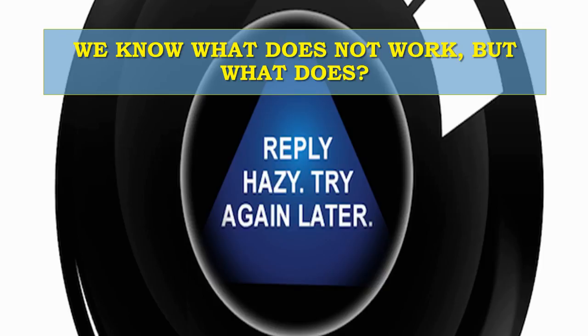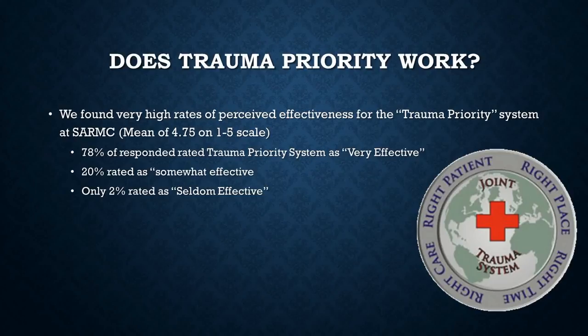But before we invent a wheel and try to create a brand new process, let's look at some things that do work. So again, we keep going back to these TSEs, these time-sensitive emergencies: trauma, stroke, and STEMI. So we looked at trauma, stroke, and STEMI, and we did this using a Likert scale. A Likert scale is a 1 to 5 scale that is very commonly accepted in surveys at this point in the scientific and research community for qualitative surveys.